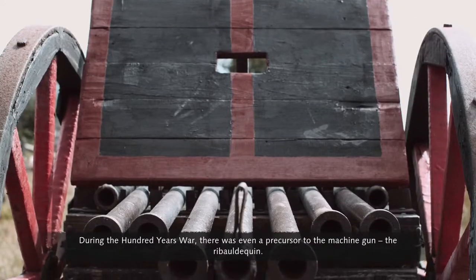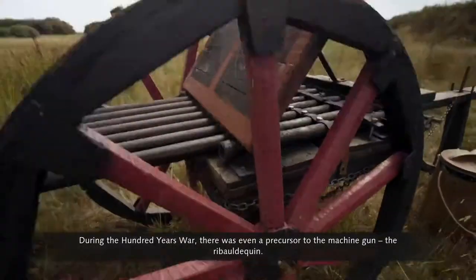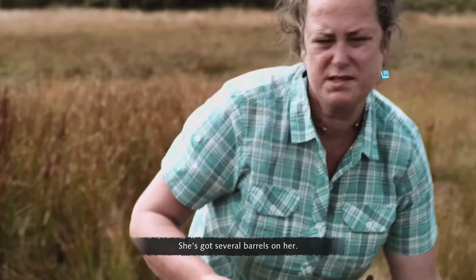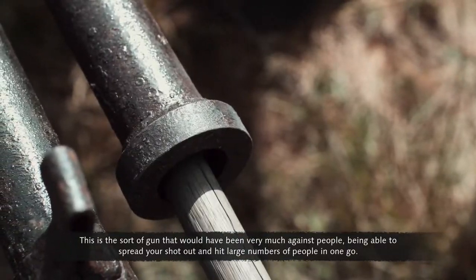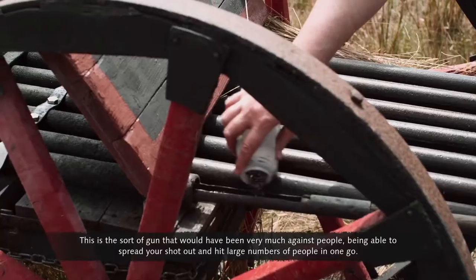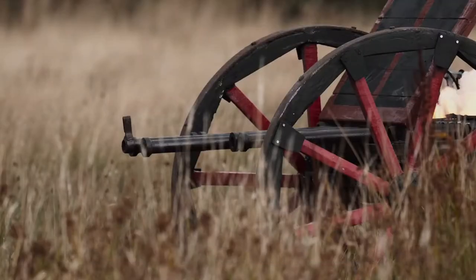During the Hundred Years' War, there was even a precursor to the machine gun. The ribaldequin. She's got several barrels on her. This is the sort of gun that would have been very good at spreading your shot out and hitting large numbers of people in one go.